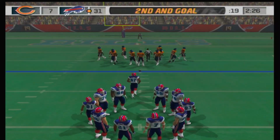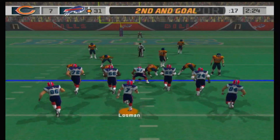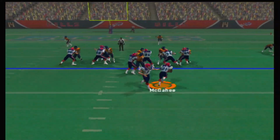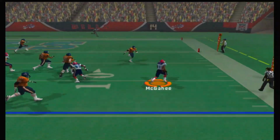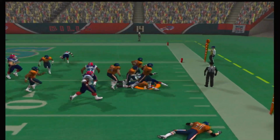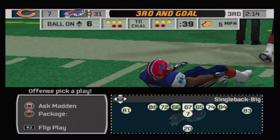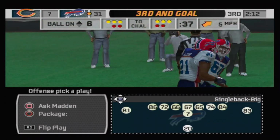It's second and goal at the 15. Keep it up. Get some slack, guys. McGahee, the lone back. There it is. Get it off to the back. Great receiver. Number 92 is there for the tackle. Willis McGahee is having an outstanding day with over 100 yards rushing.